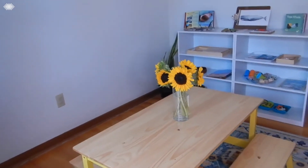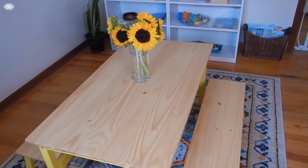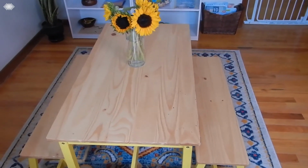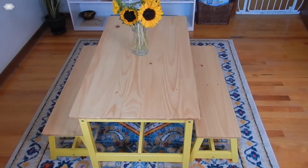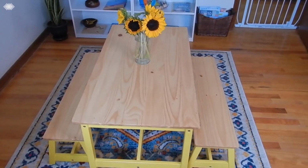And then we do like to have fresh flowers on the table. It just helps put us in a really good mood. Sometimes we do have to move them to a different room or on the floor while we're learning. But for the most part, they're just really nice to have. So it just helps set the environment.